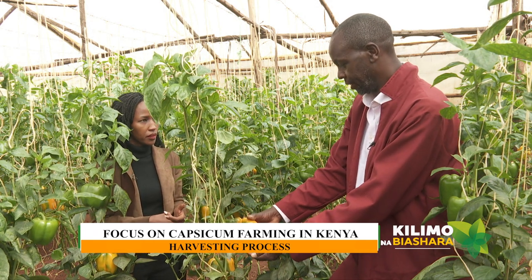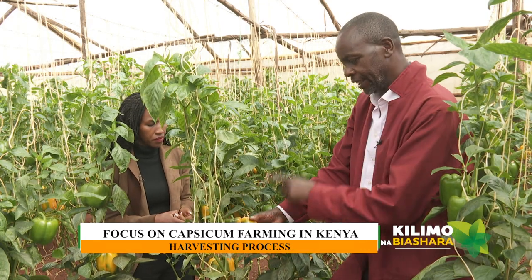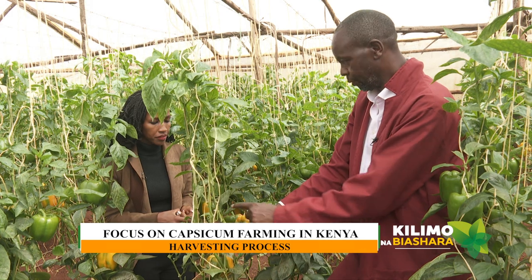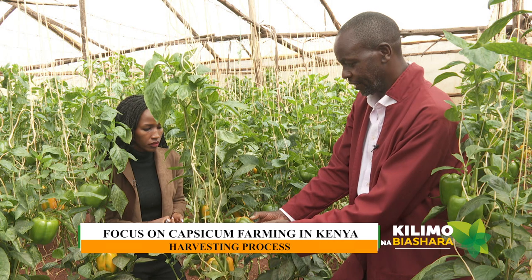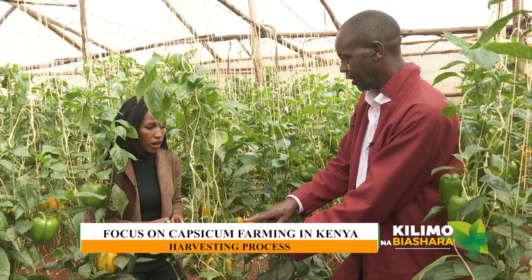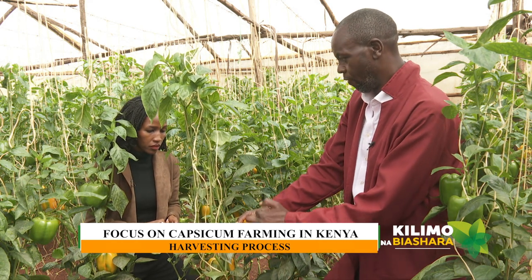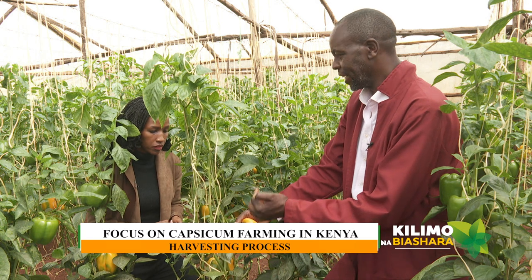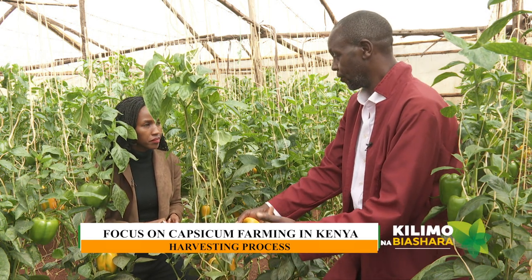Now, the other thing you have to note very carefully is that if you look at this fruit, it is half ripened. You can see this side is green, this one is? It's yellow. Now, depending on the degree of ripening, you can increase the longevity or rather shelf life of the fruit.